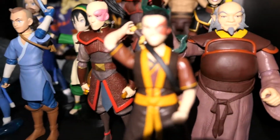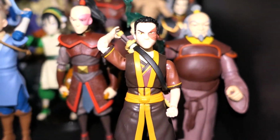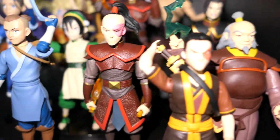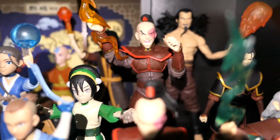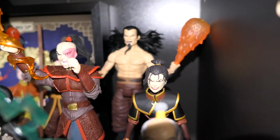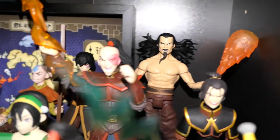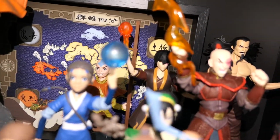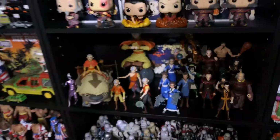And then right up here we have this version of Zuko. Come on. There we go. And then behind him we have Uncle Iroh, as well as another version of Zuko back here. And then another version of Zuko right there. Azula back there. And Fire Lord Ozai. There we go. Fire Lord Ozai back there. And then one last final version of Zuko kind of creeping in back there with the long emo hair. And that is going to do it for the entire Avatar collection.